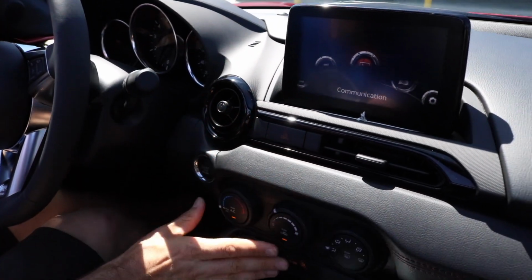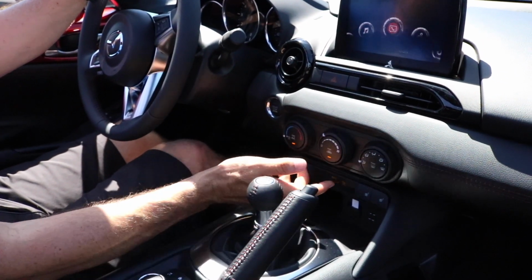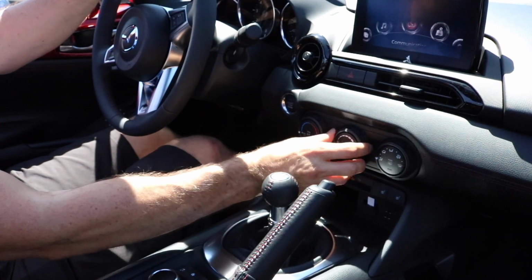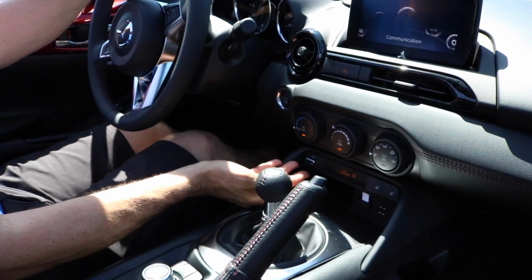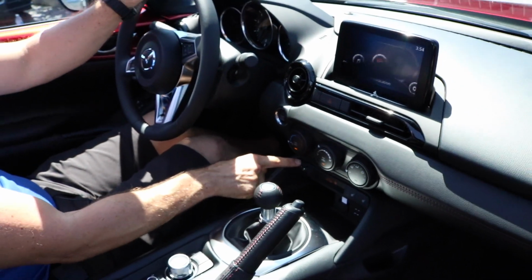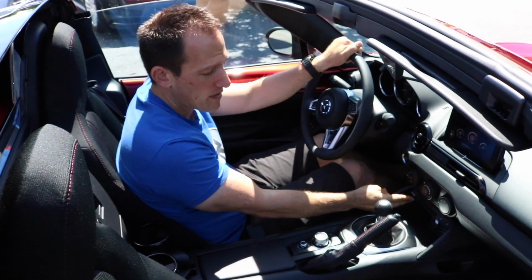As we go down from that, very simple controls. So you have your start-stop, and then the AC controls, they're simple, but they work. You can make it warmer, colder. You've got your blower speed. Where do you want that air to hit you? This is that button I showed you earlier. It's where you can actually raise or lower that top very easily.